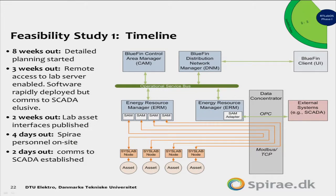What Oliver used to create those interfaces were these syslab nodes, which you've also already heard Anna talking about a little bit. So we brought some controllers into the lab to provide those uniform interfaces to the various assets that our Bluefin software would be integrating with.